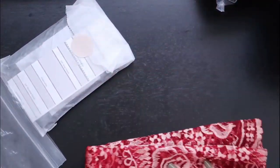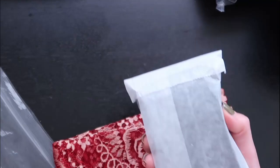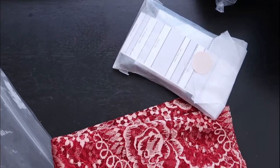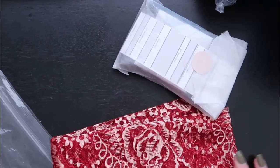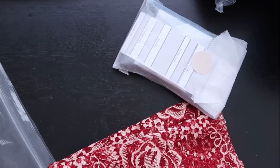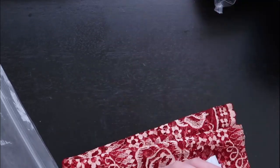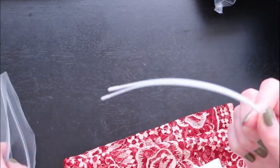I have gone back and forth over what findings to use. I purchased black findings with this, but then I was thinking maybe nude might look a little better, but then I've seen some people make this with black, so I've gone back and forth. I don't really know what I'm doing with this one yet. So it's going to sit here for a while. I don't have inspiration for it.